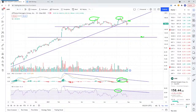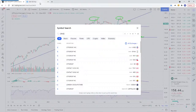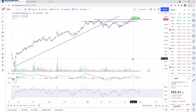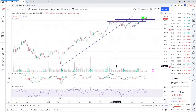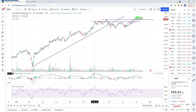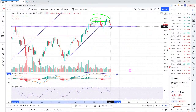CrowdStrike. The crowd broke trend. All right, we can just wrap it up here then. CrowdStrike. So this is a divergent high in this price action, but you've got support right here at 249.75 or so. Look for a sell signal or a break of that.